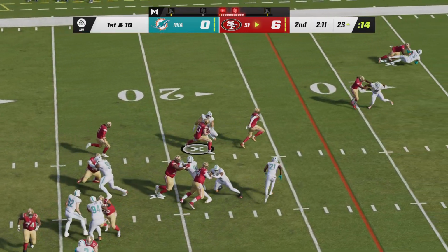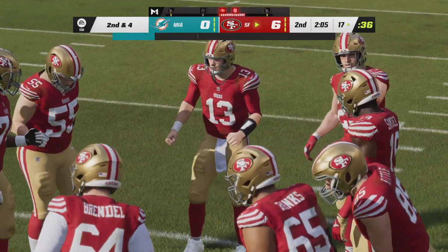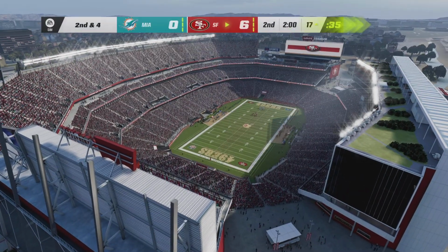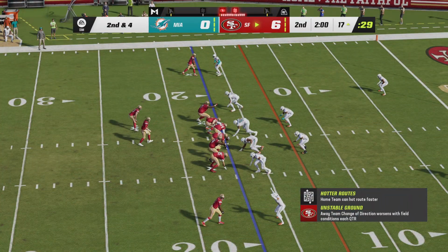Off the option, here's McCaffrey. And he'll get it down this time to the 17. He'll get a nice chunk there on the 1st down run, and it's 2nd and 4. 2 minutes remaining in this first half of football. Working with a 2nd and 4.